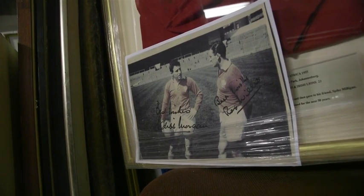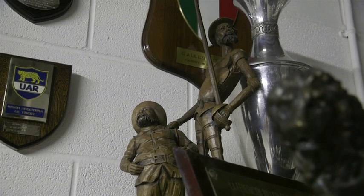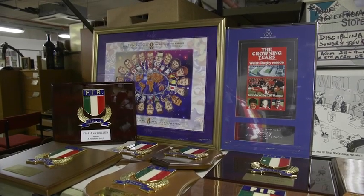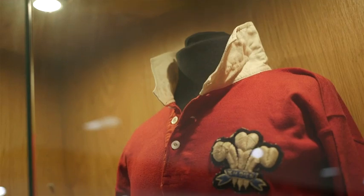Well, we've got a range of gifts that have come to the Union over the years. Sancho Panza and Don Quixote from the Spanish Union carved in wood. We have from the Danish Union gonks, little furry animals. And we've got a telephone in a ball, and that telephone is very redolent of the 1980s. Strangely, from the French Federation over the last couple of years, we've had a range of very colourful ceramic cockerels. All interesting things to see.